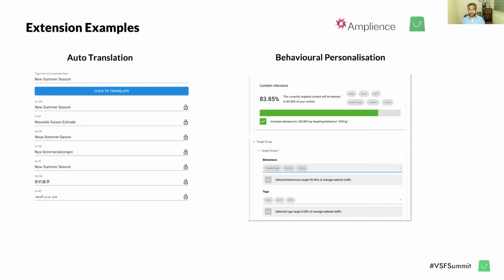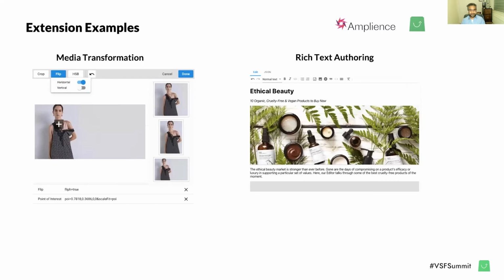Some examples, translation examples, behavioral personalization examples, which give you content relevance and also being able to choose target groups and things like that to associate content to. Media transformation parts, obviously that's part of our one as well, which is superb. So you can do flipping, cropping, play with the colors, hue, saturation, and everything else.